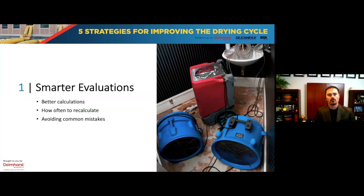So, if we were to sit back and try to ask ourselves, what are the best strategies for improving my drying cycle? Well, a big piece of that is, how deeply do I have to dry into these assemblies? And understanding that is, how long has the water been present? How long has it had an opportunity to absorb? And that affects my instrument choices, my monitoring strategy, even potentially the types of equipment I'm going to use and how I'm going to modify that equipment installation over time, and the indicators I'll look for to make those modifications. Great question, David.